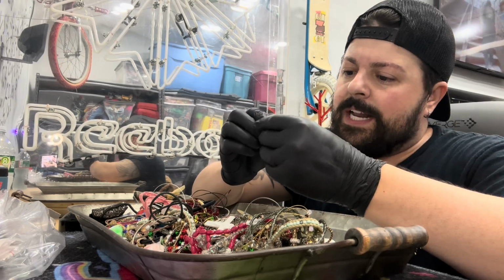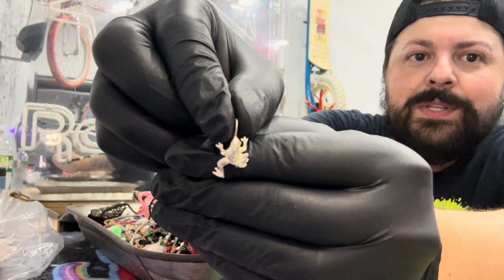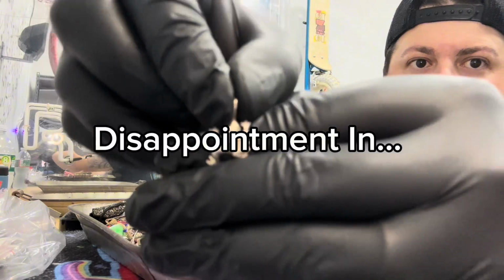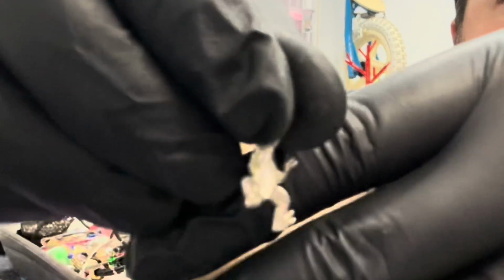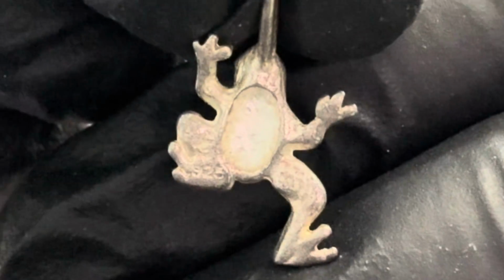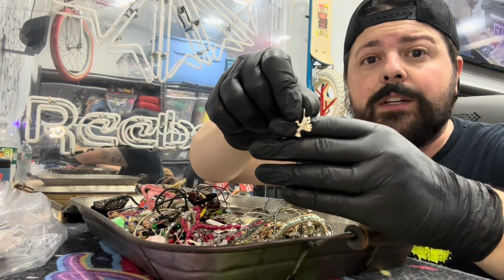Little charms. I like looking at little charms. Here's another silver charm. Now that's kind of cool. That's going to add up. So this is a little frog charm right here. And on the back of that charm, it's got that 925. I'll put it on a really nice thin necklace, and I'll sell that for about $15.